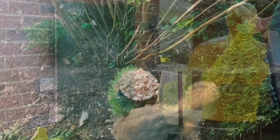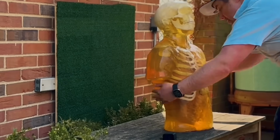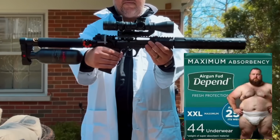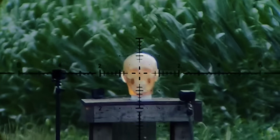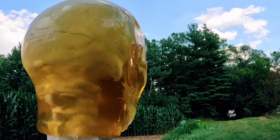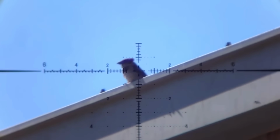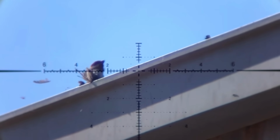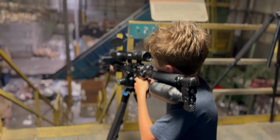In 2023, we did the original lethality testing on a ballistic torso that made the airgun fuds wet their depends in the comments. So naturally, in 2024, we ran it back, but this time to see how the 9mm EDgun Leshiy 2 would perform at longer ranges on that ballistic torso. We got out of my backyard and went on a trip out west to lay the smackdown on some dairy farm flying tree rats.